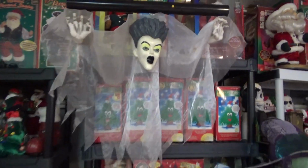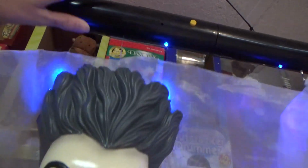So enough of me talking. Let's play this thing. And she lights up great. None of the LEDs are burnt out or anything. So here we go.